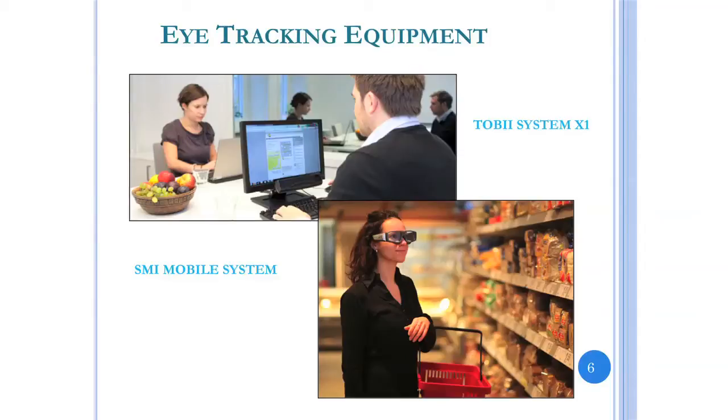The cameras also record the position of the person's head. So the person at the top is actually free to move his head in front of the monitor within a box of around 1.5 by 1.5 feet.